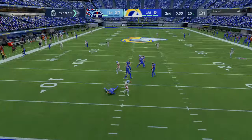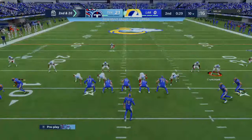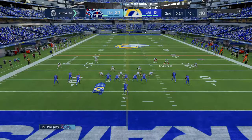And the Titan defense steps up here, and down he goes. The sack by Harold Landry, the former Boston College Eagle. So now 20 yards to go on second down after the sack. Work to be done.